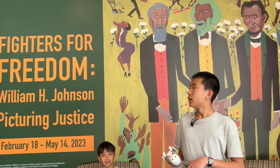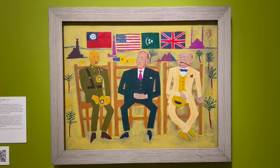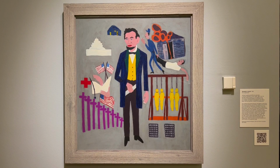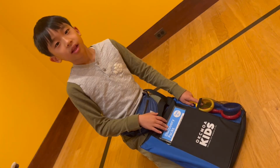The next gallery is Fighters for Freedom. This is John Brown, Frederick Douglass, and Abraham Lincoln. He's missing his top hat. The next gallery is Art and Activism. Picasso, the best artist ever. Let's check out what's in this gallery.